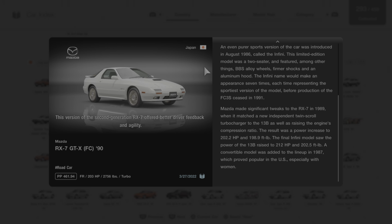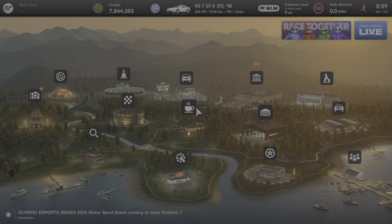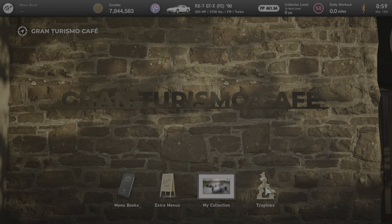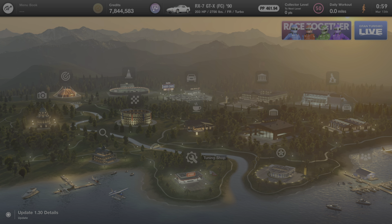So some interesting facts about this vehicle. We're going to back out once again to the main menu and stop at the cafe, where we'll see if anybody is here to talk to us about this car. And no one's here for this car. If they were, they'd be right next to this trophies icon. But not to worry, we're going to go down to the tuning shop next, where I'll show you everything that can be done to this car to increase its performance.